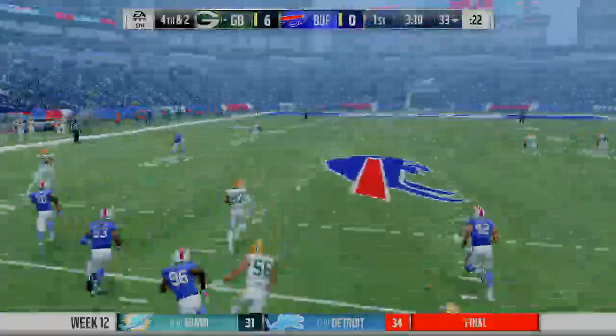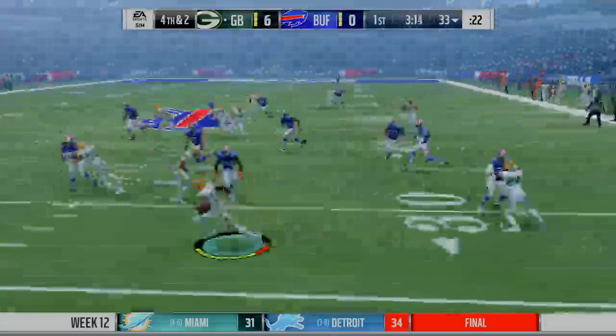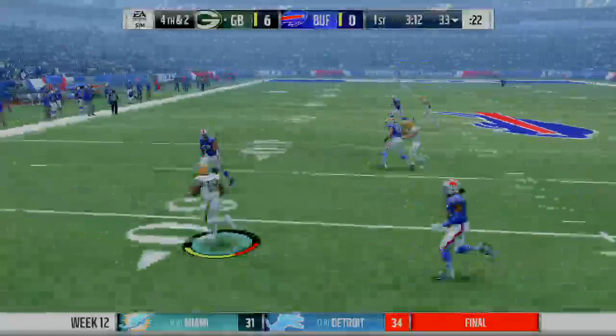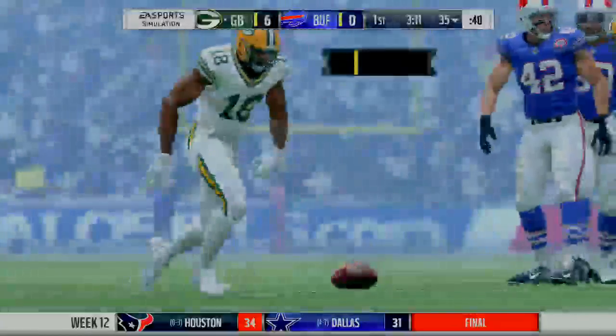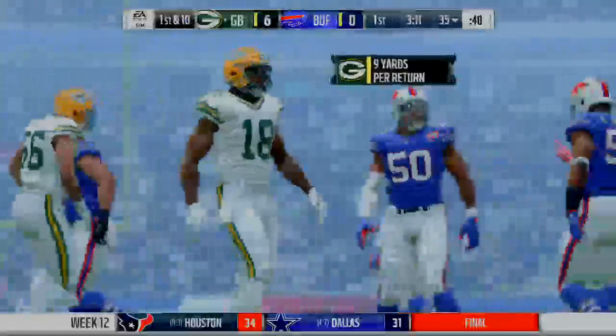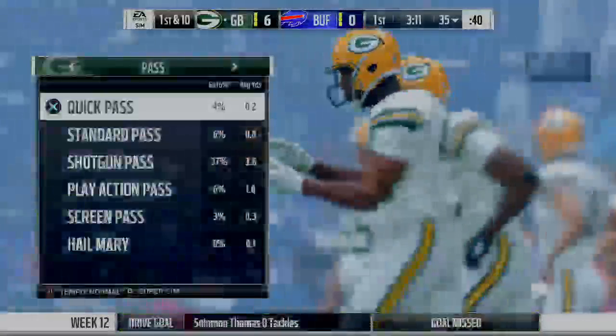Schmidt on to punt as he sends it away. This is brought in at the 21. Nice job bringing that one back. 14 on the return, and the offense will take over with a new set of downs.